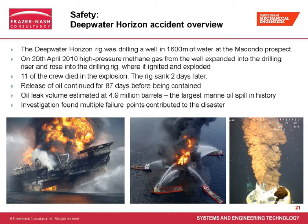11 of the crew died in the explosion, with the rig sinking 2 days later. Oil continued to flow from the well for a further 87 days before it could be contained. The total volume of the oil leak is disputed, but is estimated at around 4.9 million barrels, making it the largest marine oil spill in history.